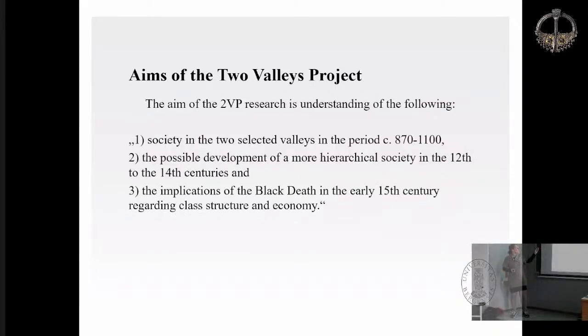Then the aim really was to look at three different distinct periods, which on paper again sounds really good, and even putting together an interdisciplinary research package takes a lot of work, but it still sounds good on paper. But then, when you talk about Black Death and archaeology, it becomes very complex. When you talk about picking up traces of the changes from an egalitarian to a more complex society, it becomes even more complex.